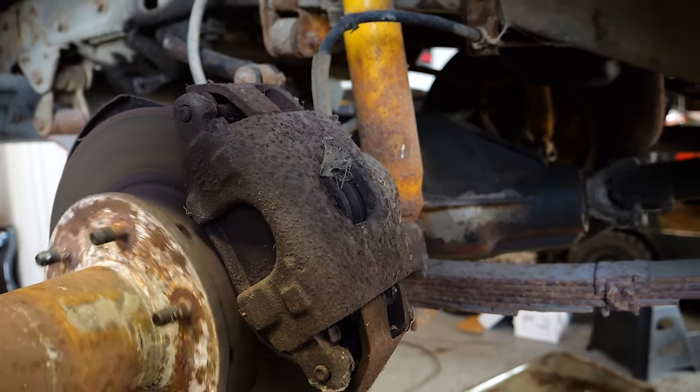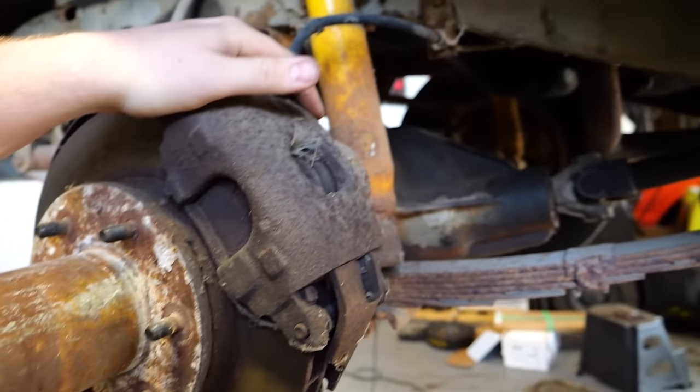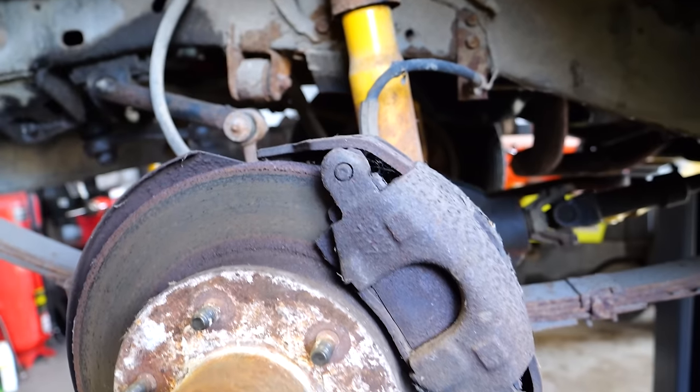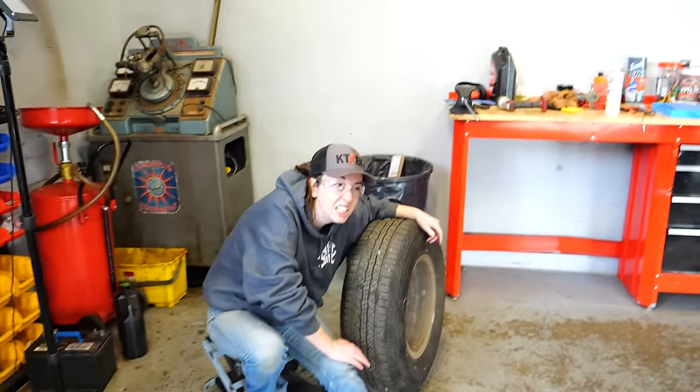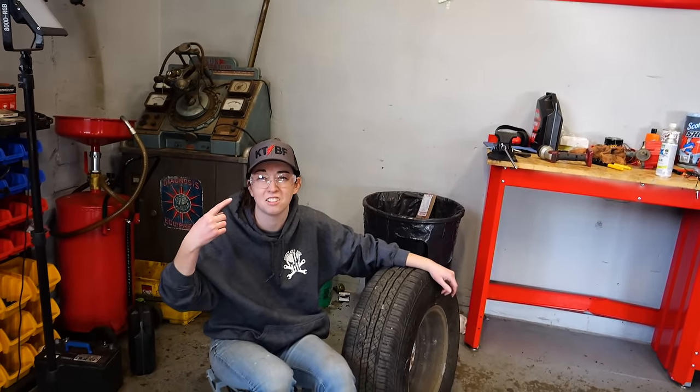GM brakes. That's good to see. That'll be easy. These need turned really bad. These are going to have to come off. We got all new bits of this and, ooh boy, yeah. New hoses. Shall we, Mook? Yeah, after a minute. Don't you hit your knee on the tire? Yeah. Good thing I have my safety glasses on, though.